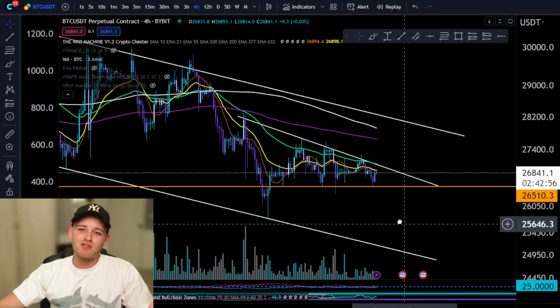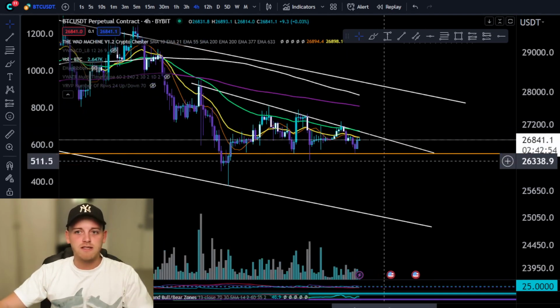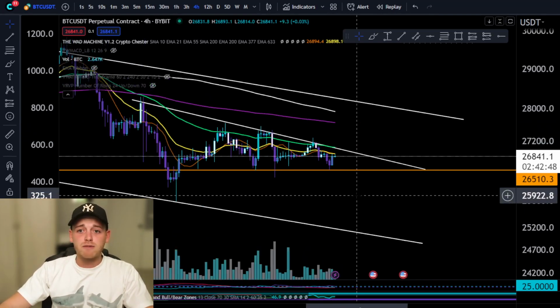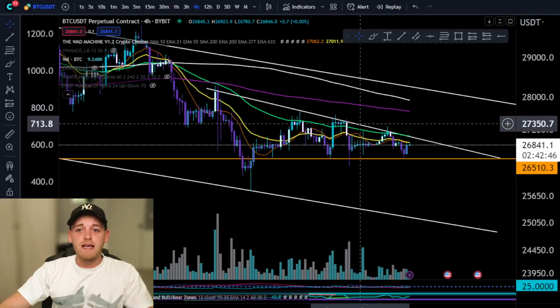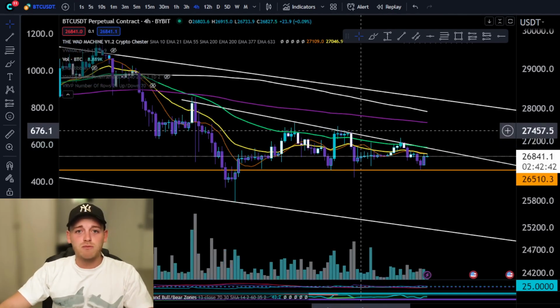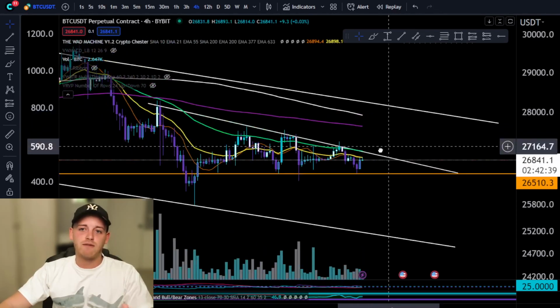You can see just on the more broader picture, we are consolidating continuously below all major moving averages here, guys, which does technically mean that we're having some bearish momentum coming through because we can't break this level of resistance, right? We can't break this level of resistance. We're trying multiple times and just getting hammered down every single time.